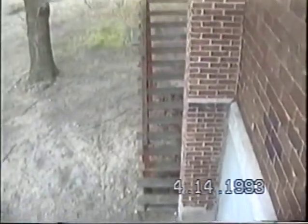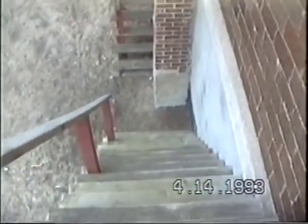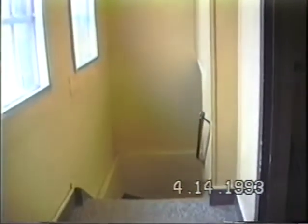And then you can see on the other side the stairwell that goes up to the door on the right-hand side of the building as you're looking west. So this is kind of the, and I'll take some exterior shots from the ground on this when we get done here. Okay, here we are back upstairs.